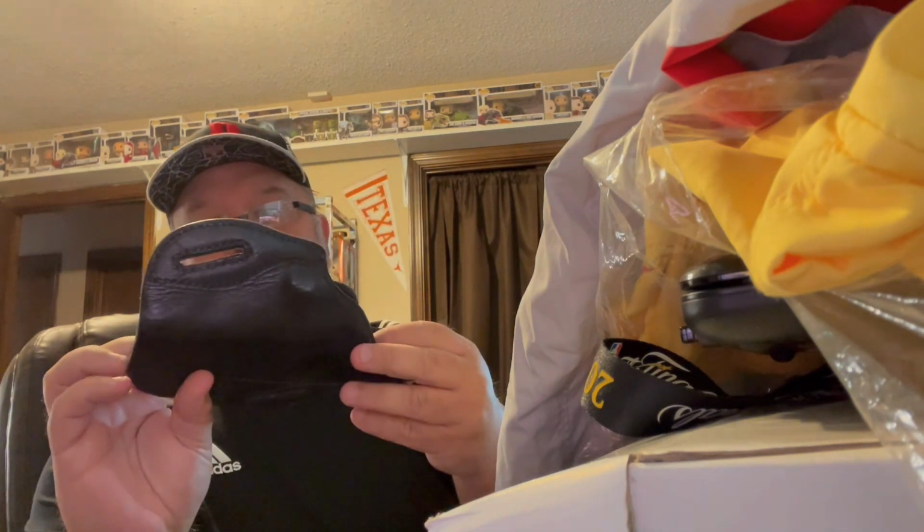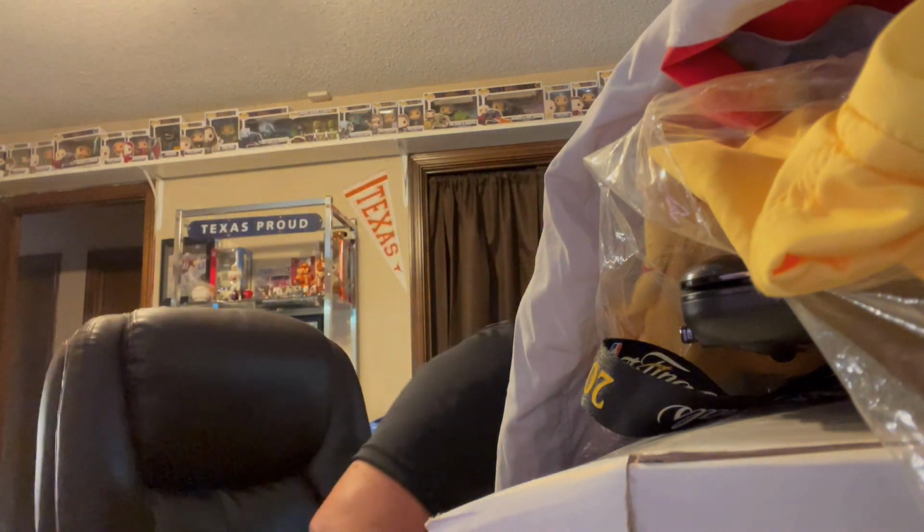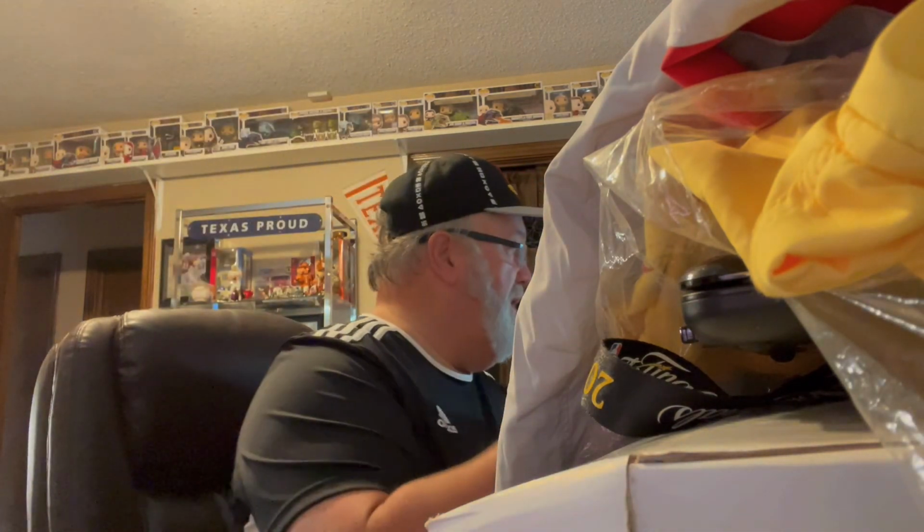I got a bunch of holsters, leather holsters. And I'll have to go through and do research on those. This is Tyler made. And that's a holster. There's a bunch of those in here. I got a ball cap, NBC Weather Plus. And I'll get a call next week on that stuff.